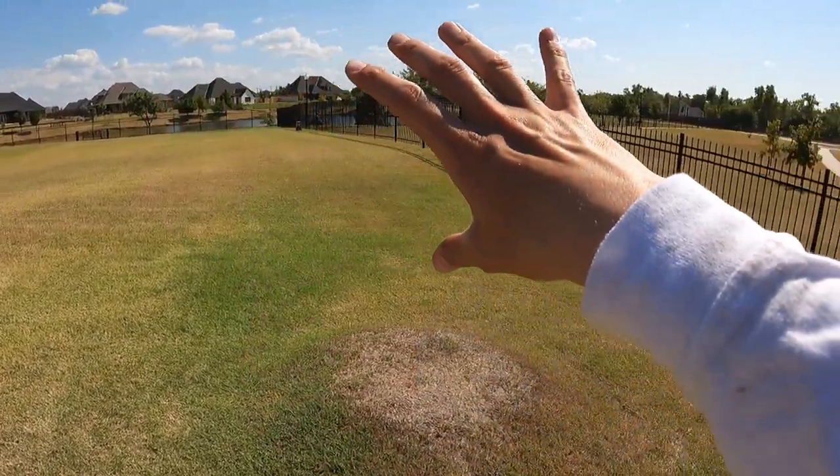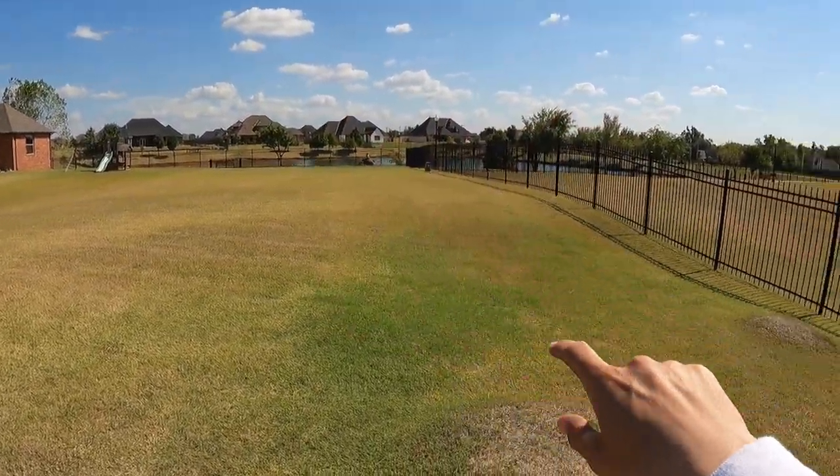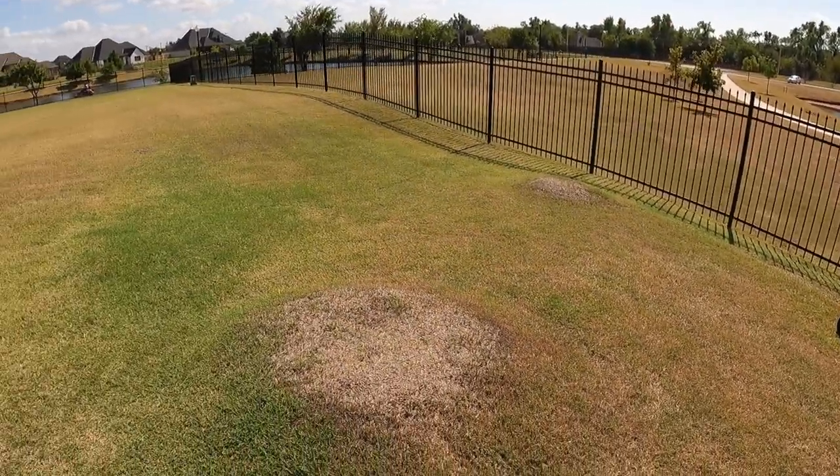Okay, so we are at the next one. This is one of my favorite yards to mow just because of the view, man. So we got the park and the lake over here, and then we got the neighborhood lake over there. But we use the 48 back here. And like I said, one of my favorite yards to mow, but this is the last one of the day because we had to skip a few.